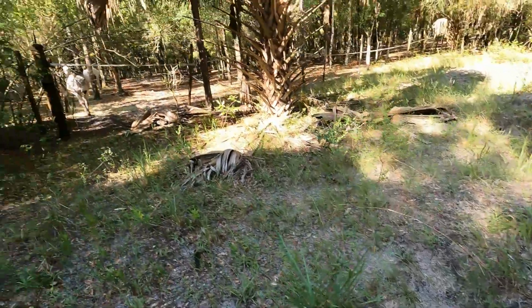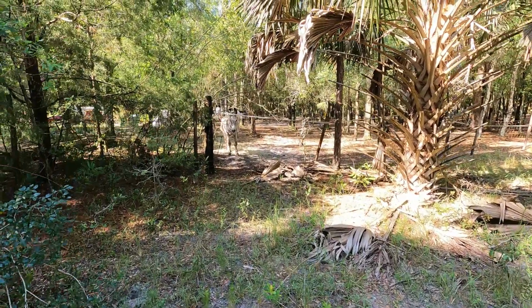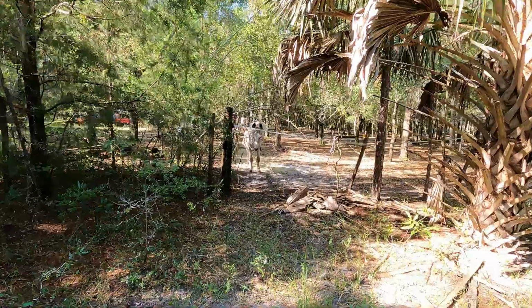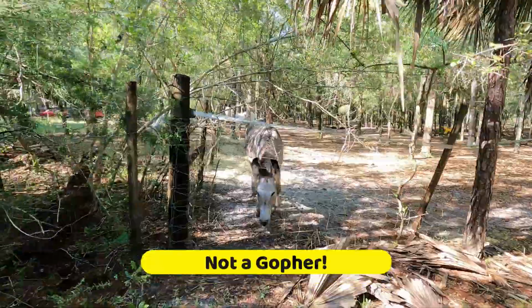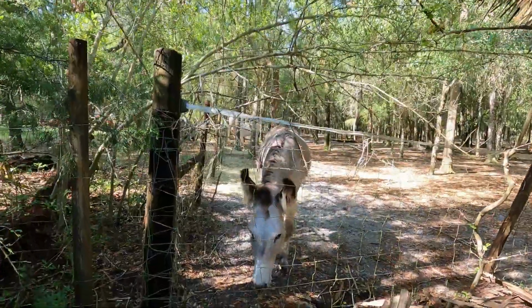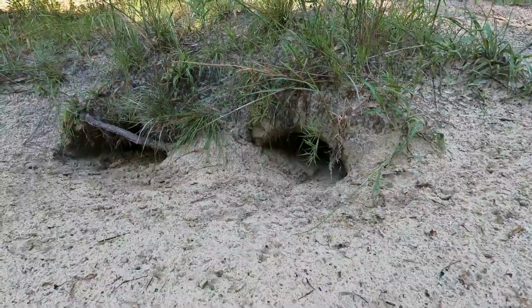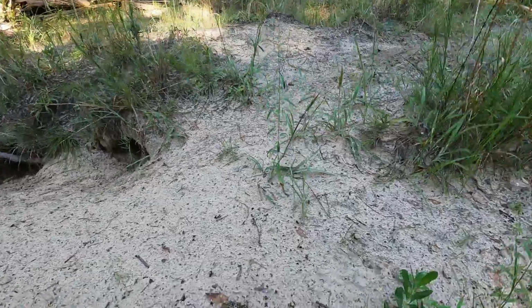Oh, look. Okay, here's a moment of whimsy. There's the paint horse next door in the background, and the guardian donkey. Hey, buddy. Alright, cool. A little bonus.